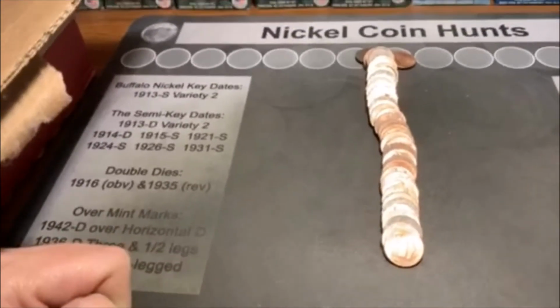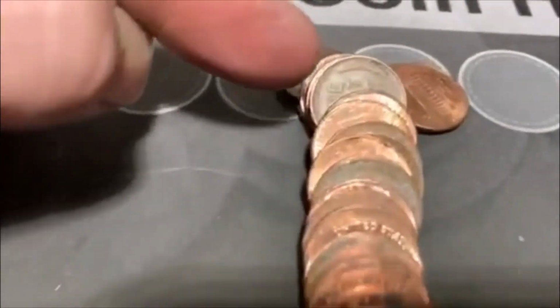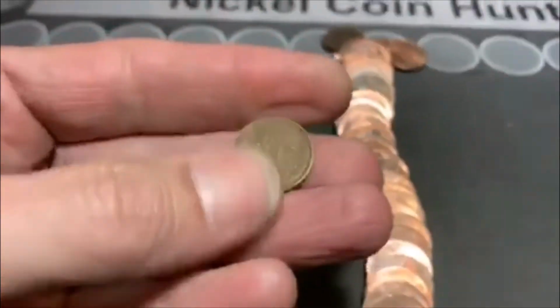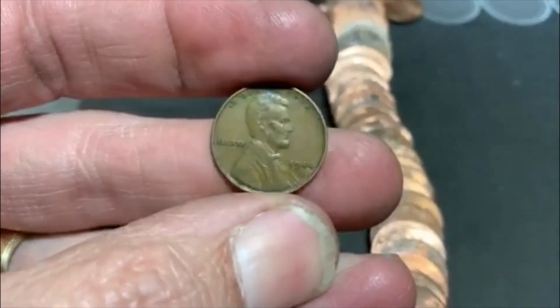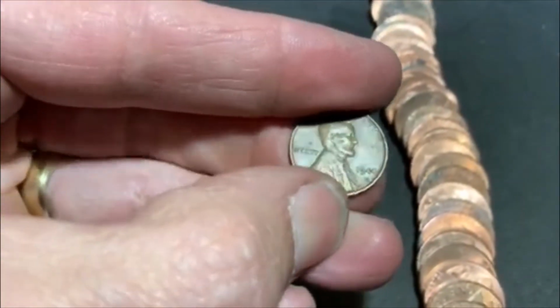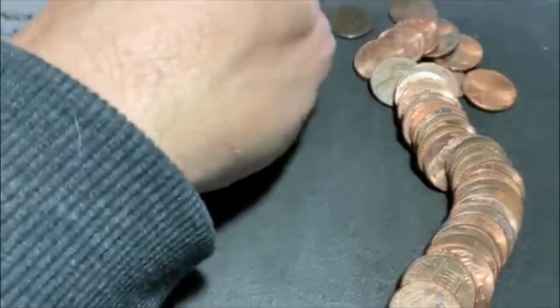Alrighty, guys, we're starting out pretty slow. We are on roll number 15, and there it is right there, guys. Numero uno. We get our first one. What's it going to be? It is a 44. And I don't know if that's damage or if that is an S hiding there. It looks like damage. I'll check it out and find out for sure. Not that it matters. I mean, that's not a key date or anything. So, all right, that will do it, guys.